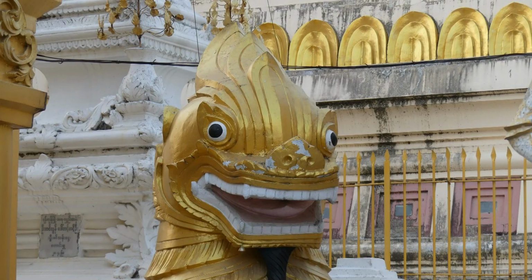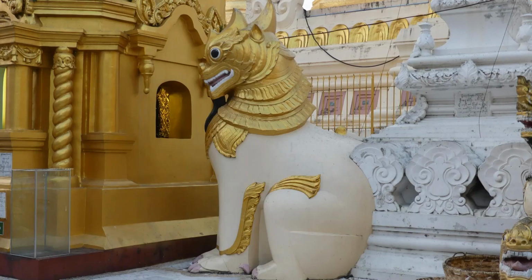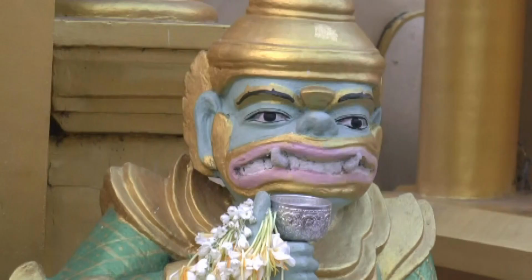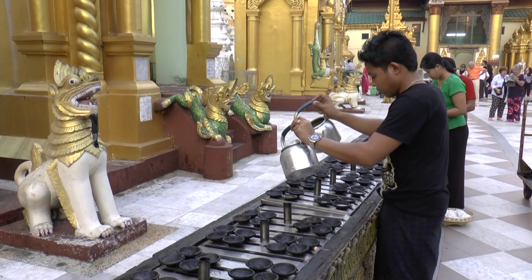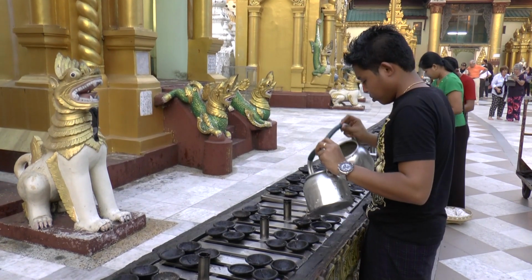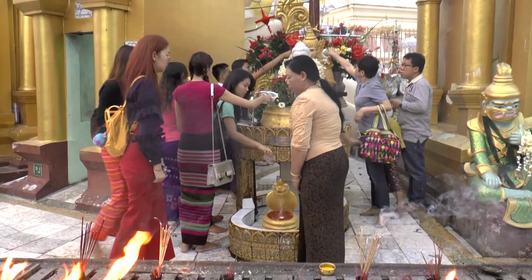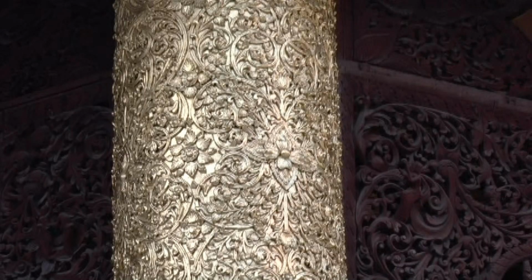The main central pagoda is almost 360 feet high. Bowls are filled with oil for use later in the evening. All around the complex, devotees wash the Buddha statues. These pillars are made of sawdust soaked in resin, which is then carved.